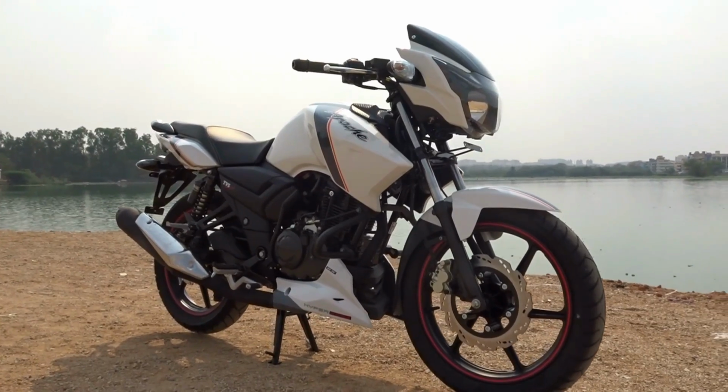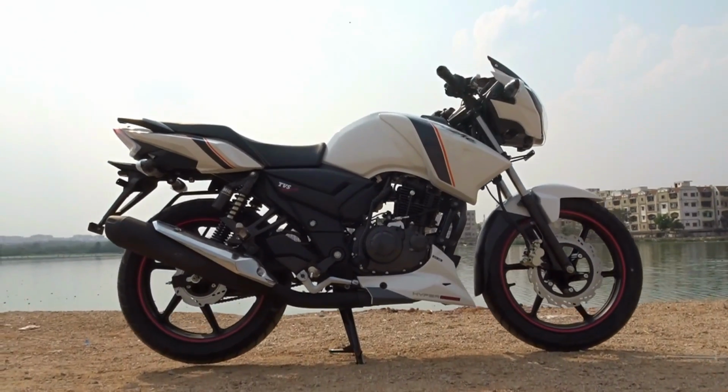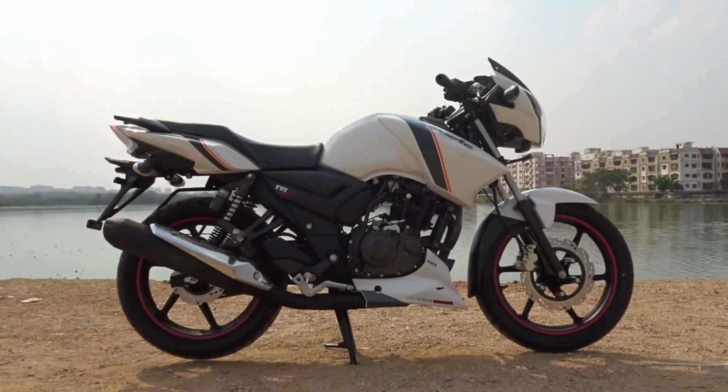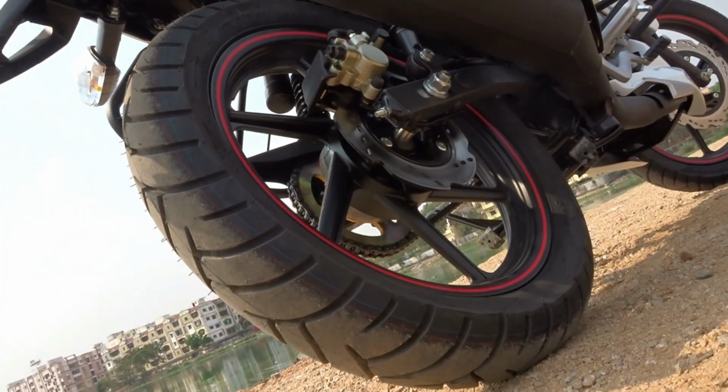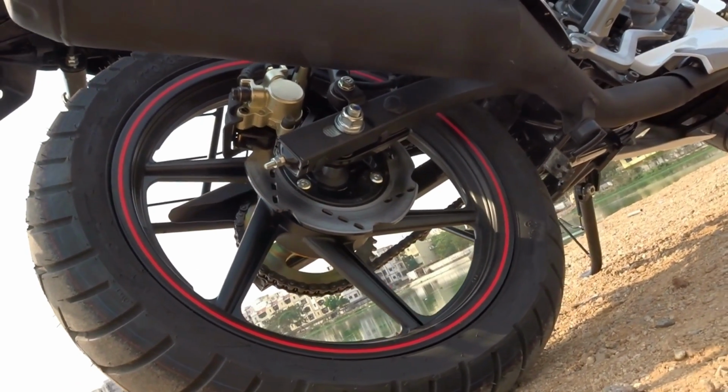However, the downside to that is lack of straight line stability at higher speeds. Now that is the reason we feel a little unsure on the RTR once we reach speeds of around 85 to 90 km per hour. Also, not helping much in terms of the road grip here is the skinny 110/80 rear tire.